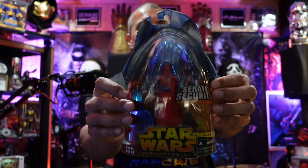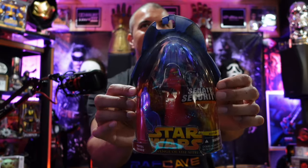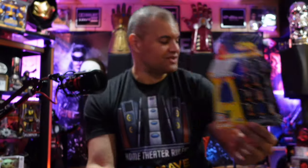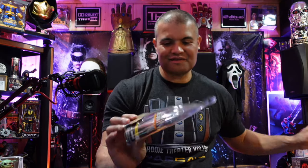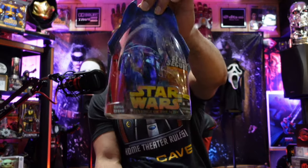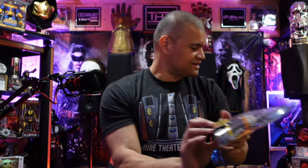a Royal Guard. Always like seeing these Royal Guards. Pretty badass. And a Royal Guard. Senate Sentry. Nice. I do have the blue one. Royal Guard. So I have both the red and the blue Royal Guards. It's another blue Royal Guard. Senate Security. Can't have enough Royal Guards, can you?